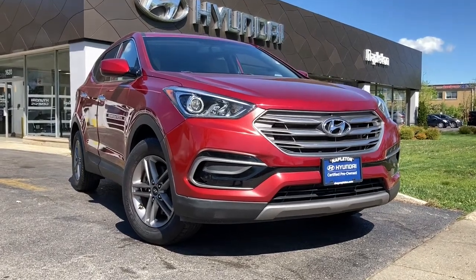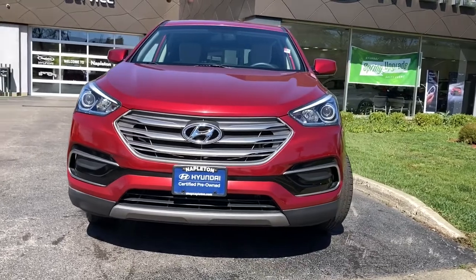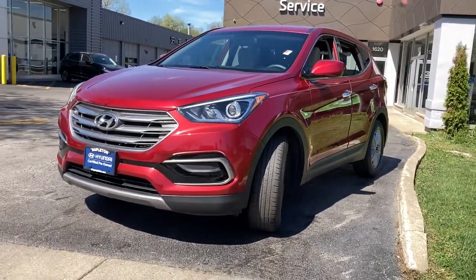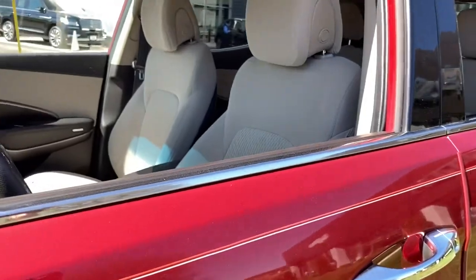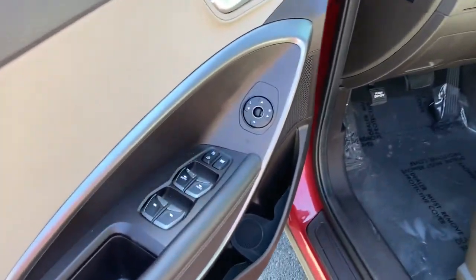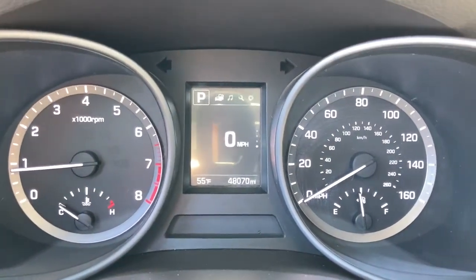Picture yourself in the 2017 Hyundai Santa Fe. This vehicle is an outstanding buy with fewer than 50,000 miles on the odometer. Handsome and versatile, this Santa Fe brings ease and comfort to your busy lifestyle. This midsize crossover SUV offers a spacious, family-friendly cabin, available all-wheel drive, the latest safety and infotainment tech, including standard driver assistance features and stylish modern looks.